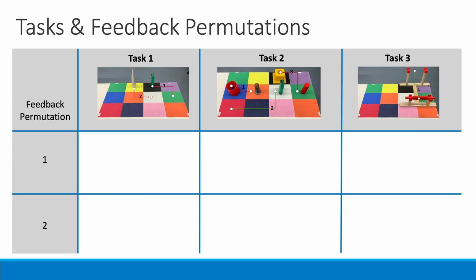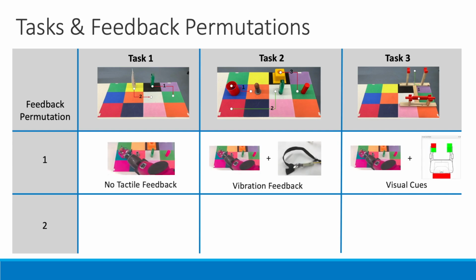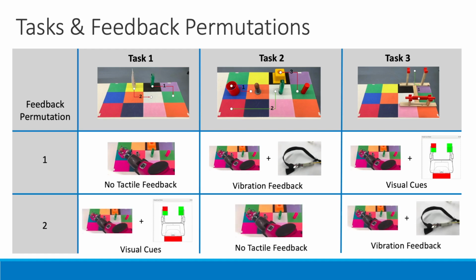Due to this fixed ordering, along with 3 feedback method conditions, no feedback, visual feedback, and vibration feedback, there were 6 permutations required in relation to feedback ordering. Participants were randomly assigned into one of 6 permutations. This allowed for the dataset to be looked at as a whole and not relating to a specific task.